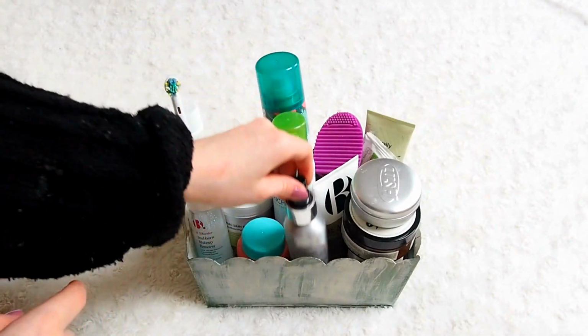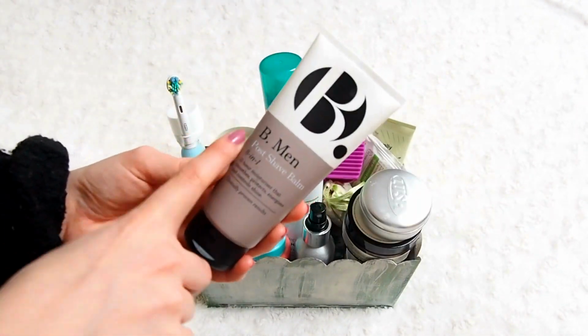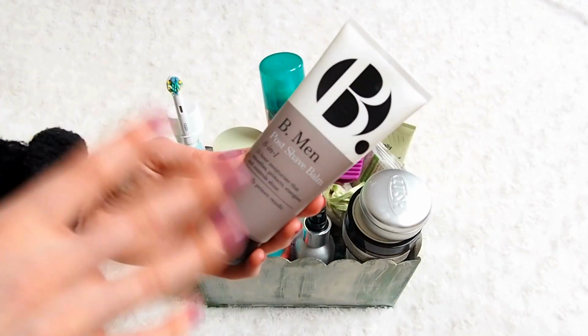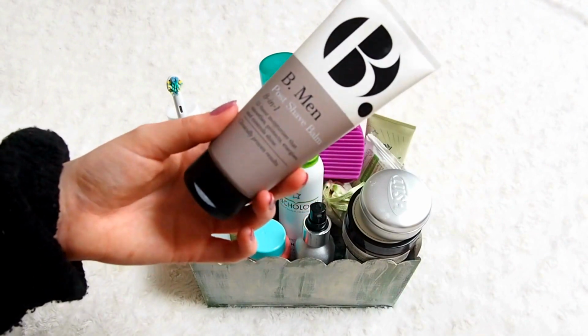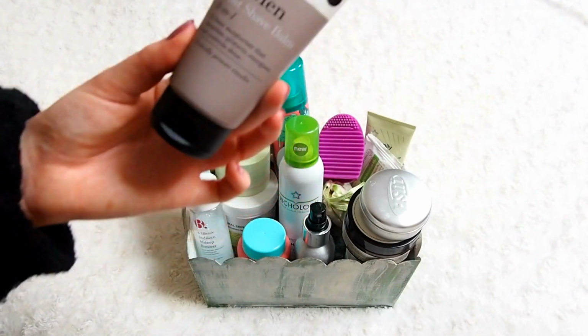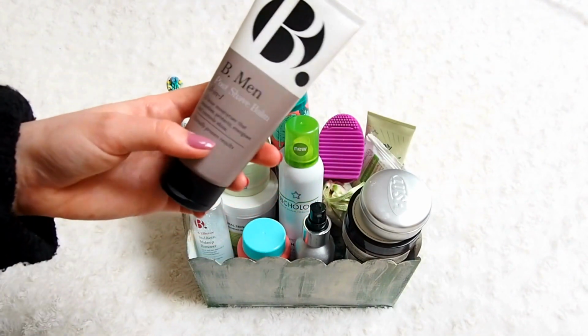This is just rose water. My favourite post-shave balm. I love this range by B. They're by Superdrug. This is obviously for men, but I don't care. I'll use it. I use anything. But in conjunction with their shaving cream, this is so good if you've got sensitive skin, which I definitely do.